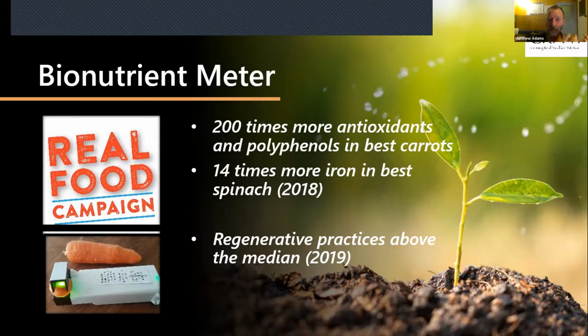So eventually, once this is fully developed, you will be able to have a scanner that you could walk into a supermarket or a farmer's market or your back garden with, and you could scan your carrot and find out in real time whether that carrot contained lots of nutrients or an average amount of nutrients, or if it was very poor in nutrients. And as I hope you're picking up on what's being said tonight, this relates to health, and it relates to the health of the soil. It's linking those two things together.